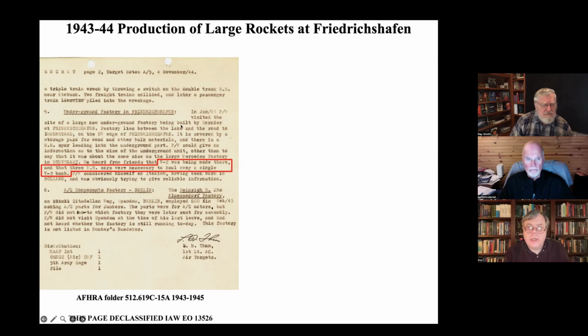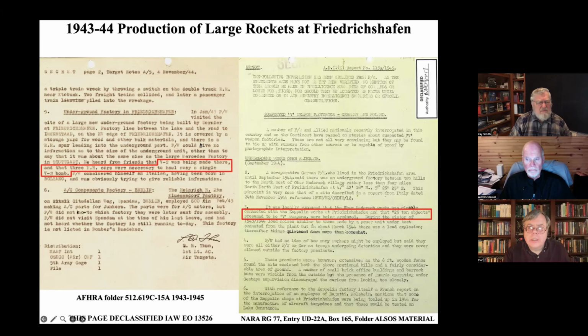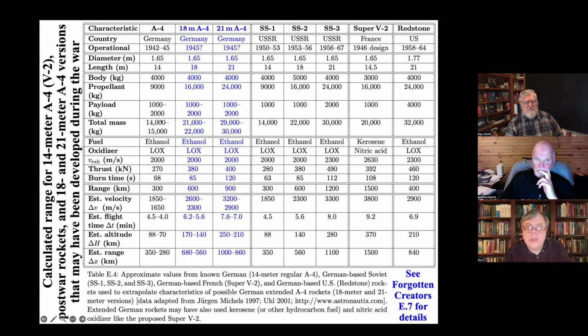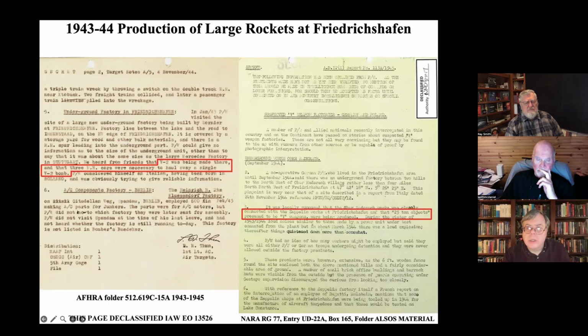And it was not just one crazy guy who was telling this story, but they captured multiple prisoners of war who all had experience with the same facility at Friedrichshafen. And they all said, yes, they were building larger rockets there, building rockets with a mass up to 25 tons, whereas the standard A4, fully fueled, only had a mass of about 14 tons, so much larger rockets.